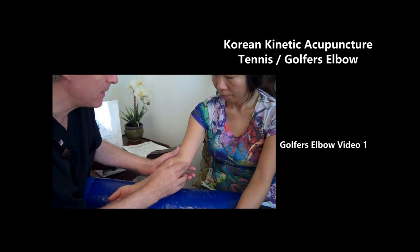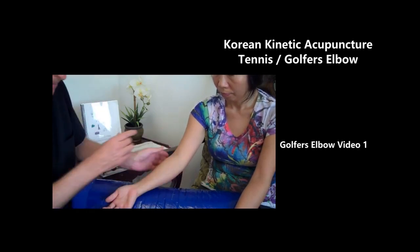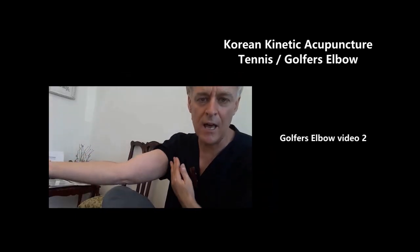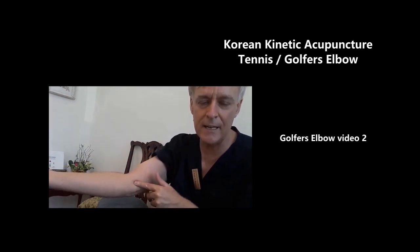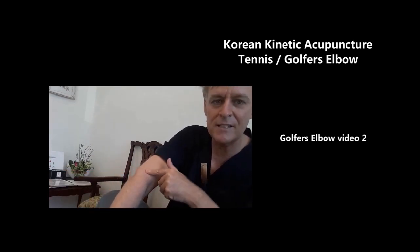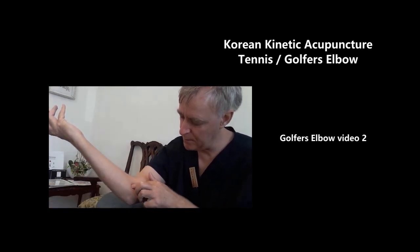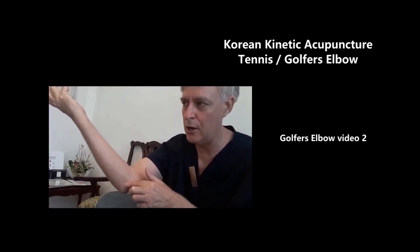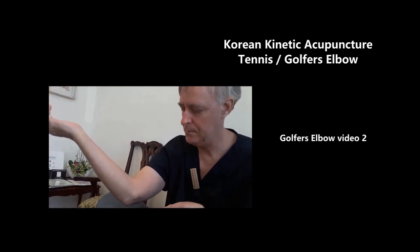This is to provide benefit to the medial side of the elbow for perhaps golfer's elbow. We're going to do golfer's elbow next. Golfer's elbow is pain on the medial side of the elbow here. Tennis elbow is on the lateral side, but we're going to do the golfer's elbow. The patient has a pain complaint in this area of the elbow, and we're going to do a kinetic procedure with this one.